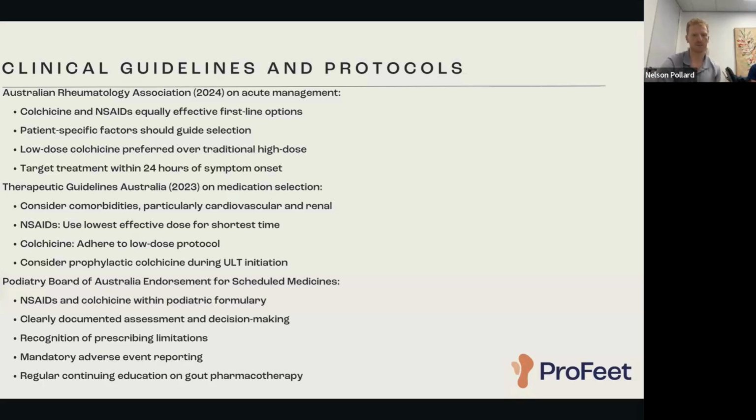And then lastly, the Podiatry Board of Australia. Same thing. We obviously have the NSAIDs and the colchicine within our scope of practice, clearly documenting, and recognising our prescribing limitations, and that mandatory adverse event reporting, as well as the mandatory reporting to GPs as we're seeing someone and starting them on that therapy as well.